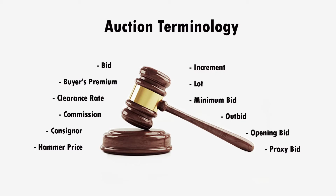Clearance rate. A clearance rate is the percentage of items sold in an auction. Commission. A commission is a fee paid by the seller to the auction house, calculated as a percentage of each winning bid. A commission can be anywhere between 20 and 25%. A consignor. A consignor is the owner of the property until the item is purchased by a bidder. The hammer price. The hammer price is the announced price of a winning bid. The buyer is responsible for paying any additional fees and taxes on top of this amount.